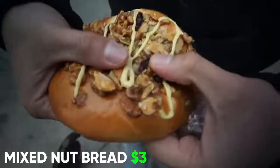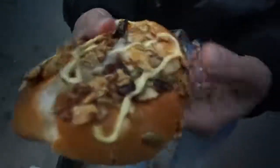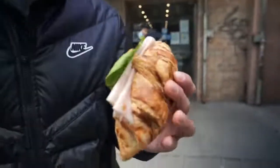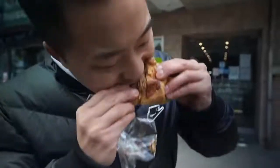I rock with it. Mixed nut bread, perfect for the holidays. Ooh, it's a little chewy, crispy, crunchy. Giving me some holiday fruit cake vibes, but on bread, not bad. Last but not least, we got the ham croissant, tomatoes, lettuce. Very high quality looking fruit.